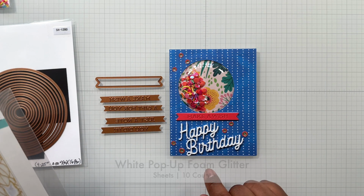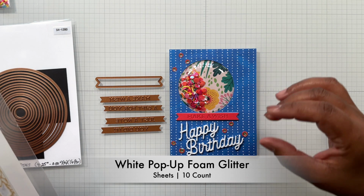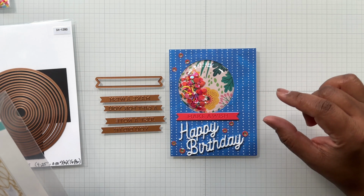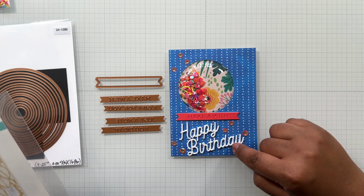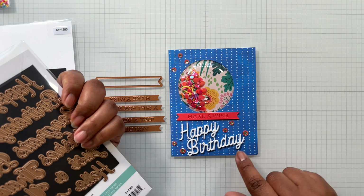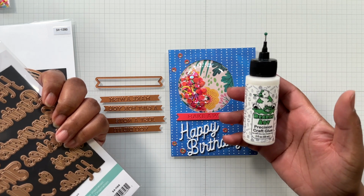I'm using here Spellbinders white pop-up glitter foam, and it comes in sheets of 10. There are 2 sets of this white glitter foam. There is an individual pack of white only, which is fabulous and is great for all your winter crafting. This represents snow. I use it for snow, and it cuts out all these sentiments very easily, pops out. Plus, it takes the Bearly Art glue very well, okay?